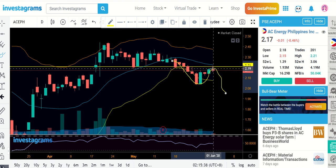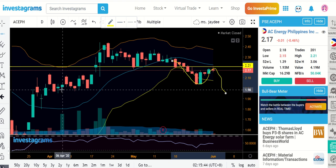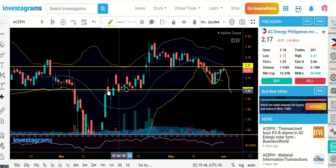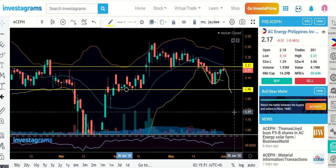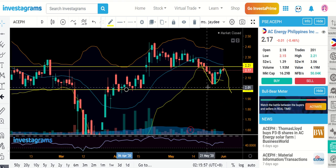This could be a lower high, and we might end up having a lower low. So this is what I feel about this stock. This is the next possible support in case it continues to decline: 1.99 or 2 peso level. Okay, so just be extra careful. I suggest try to look at other stocks.